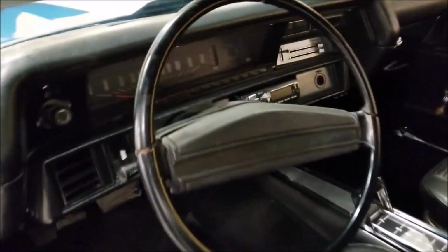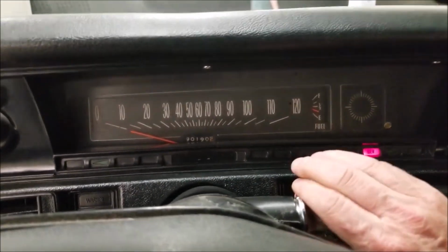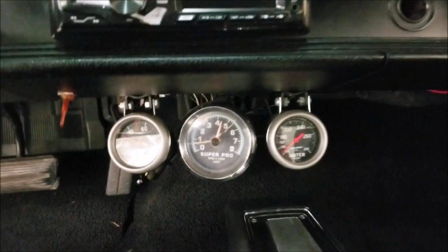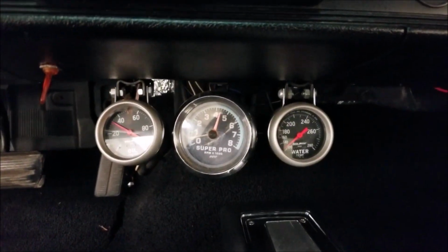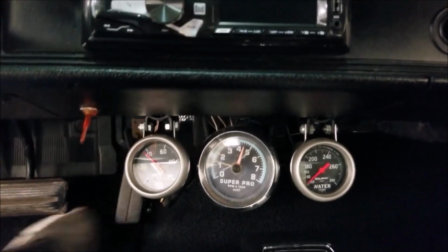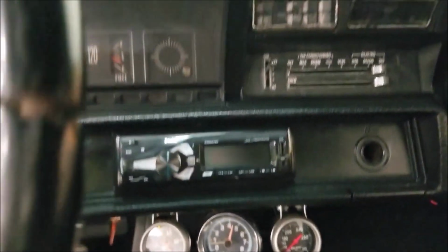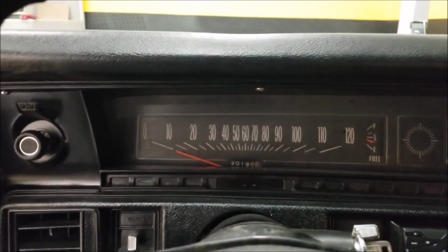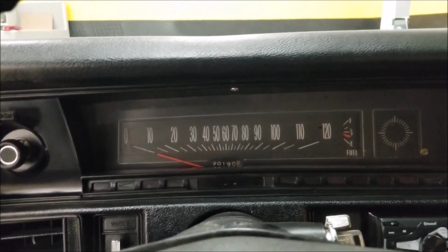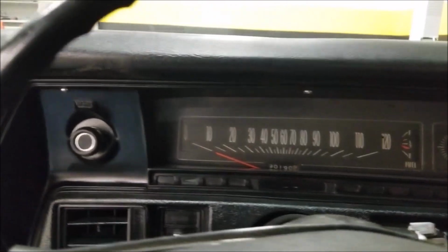Let's go ahead and fire this up so you can hear it run. We'll check out that engine bay. Did notice we do have a couple aftermarket gauges underneath here as far as oil pressure, tachometer, and water temp. They're warming up here just a tad bit. As I said, very healthy sounding car. Nice idle, a little load to it. Slip around to the back, you're going to hear this.